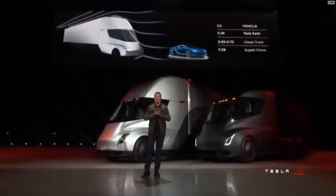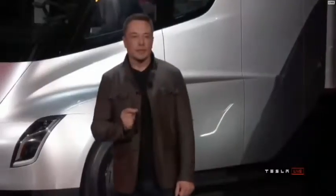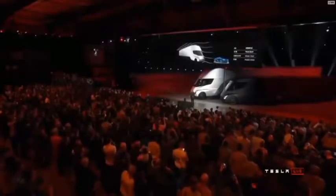Now, how do we achieve this? One of the ways is we design the Tesla truck to be like a bullet, whereas a normal diesel truck is designed more like a barn wall. You can see this in the drag coefficient. The Tesla Semi has a 0.36 drag coefficient. This is a really good number. By way of comparison, a Bugatti Chiron, which is a $2 million supercar, has a 0.38 drag coefficient. So it's got a better drag coefficient than a supercar.